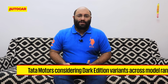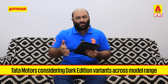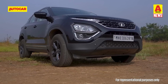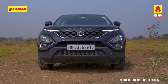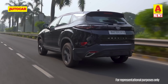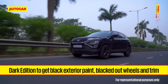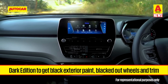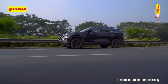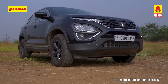Following the popularity of the Dark edition of the Harrier, Tata Motors will soon launch Dark edition versions or variants of its other offerings too. Tata Motors has filed trademarks for Dark edition versions of cars like the Altroz, Tiago, Tigor and Nexon, along with the upcoming Gravitas SUV. Like we've seen on the Harrier that already has a Dark edition available, the other cars will also most likely see a black paint shade, black alloy wheels, blacked out bumper trims and an all-black interior that will probably be leather-clad. Tata has also filed a trademark for a camo edition on all its offerings too, which will also in all likelihood be a variant with cosmetic changes.